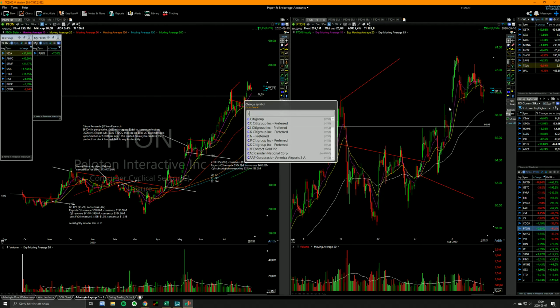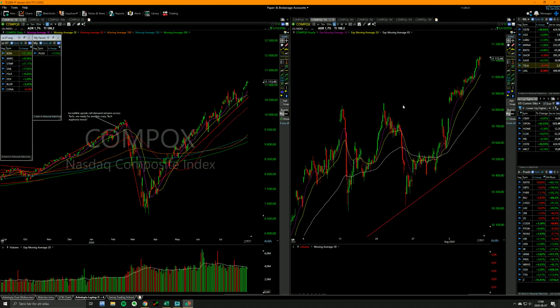Guys, pro tip, you do not go on vacation when the 10-day is sloping higher, when the 20-day is sloping higher, and the 10-day is above the 20-day. You do not go on vacation, okay?